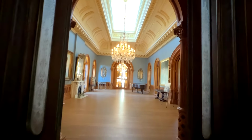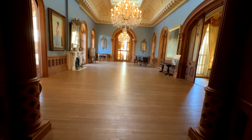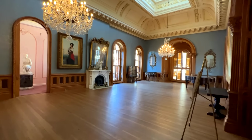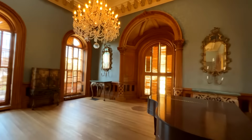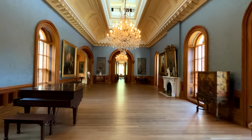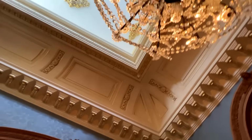We're leaving the Hay living room and moving into what we call now the music room. This room at the moment features from all three families. The chandeliers were added by Mrs. Hay in 1929. The chandeliers are both baccarat.